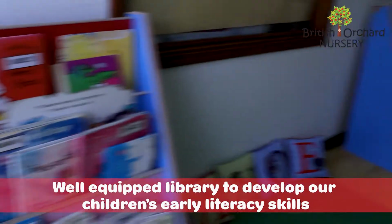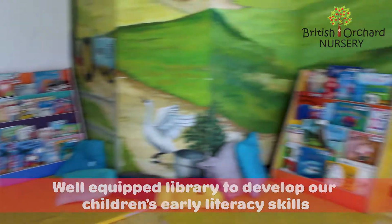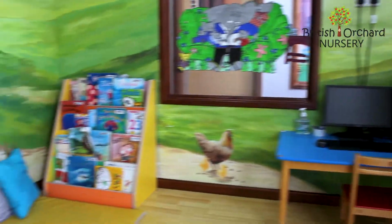Our children absolutely love visiting our specially designed library. Here the children are able to develop those all-important reading skills and love of stories and print.